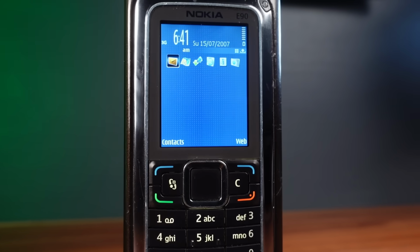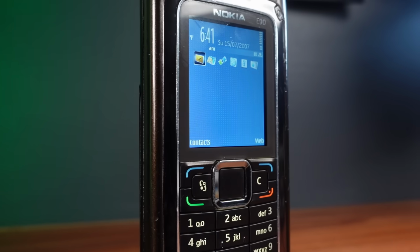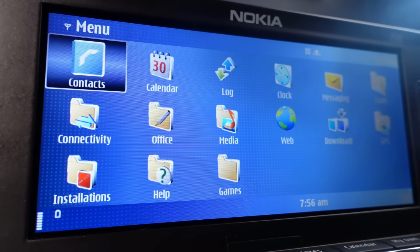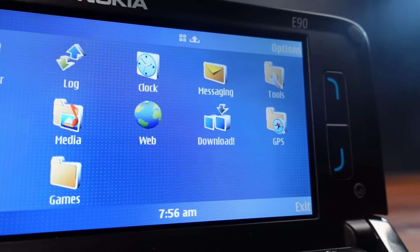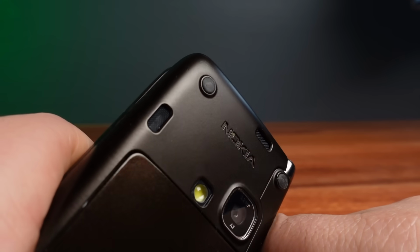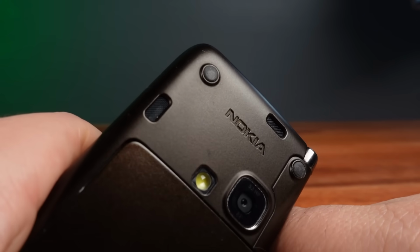Both the external and internal LCDs are really nice, but it's the internal one with its amazing colour gamma and an absolutely stunning 800 by 352 pixel display, giving it an amazing resolution at this size. This phone also has high quality stereo speakers, which was rare for phones at the time.